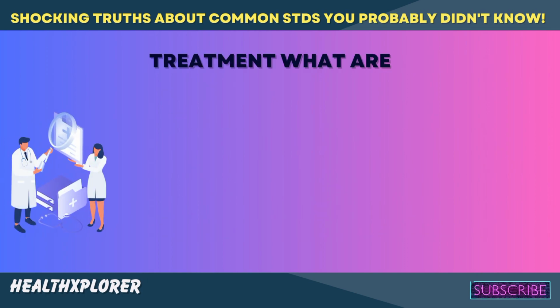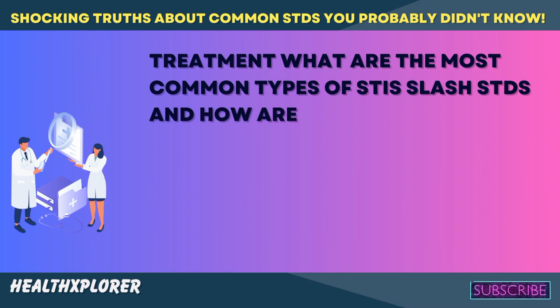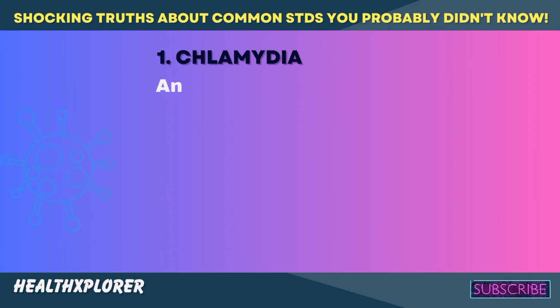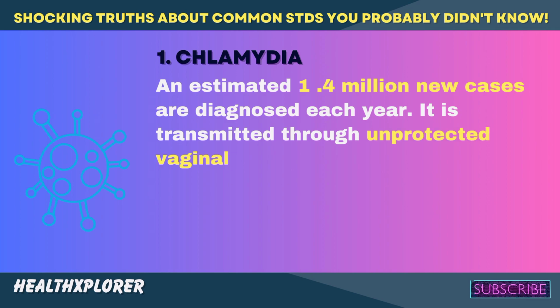Treatment. What are the most common types of STIs/STDs and how are they treated? 1. Chlamydia. This is the most common bacterial STI in the United States. An estimated 1.4 million new cases are diagnosed each year. It is transmitted through unprotected vaginal and anal sex.